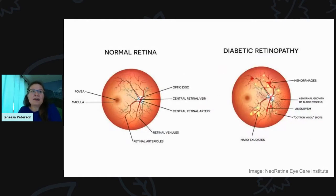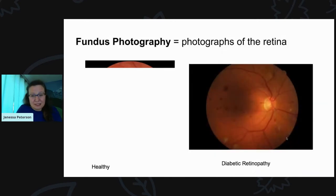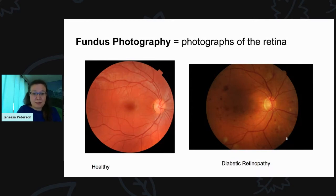So in a normal retina, it might look pretty clean. The vessels are pretty strong, and there's not a lot of extra, what you would call maybe dots on the pictures of the retina. But in somebody who has diabetic retinopathy, they might have these little fatty areas that build up, or they might have ruptures or hemorrhages in their blood vessels. And there are other little signs that can show that diabetic retinopathy is starting to happen in the eye. And there are treatments that can help prevent the blindness, but these need to be caught early.